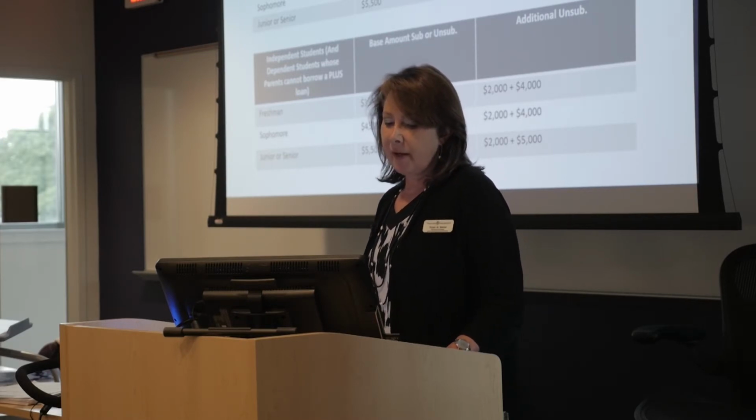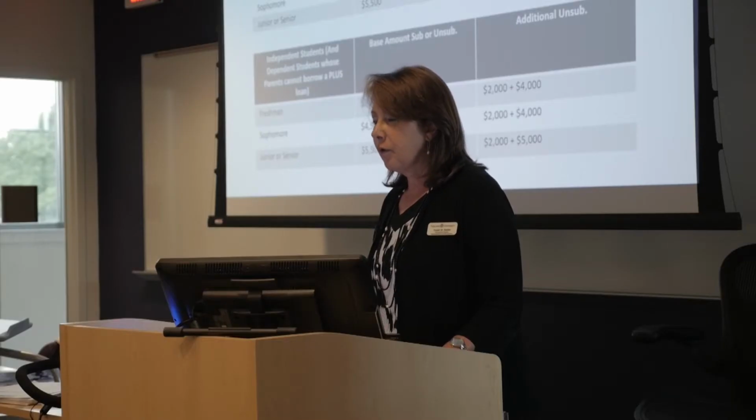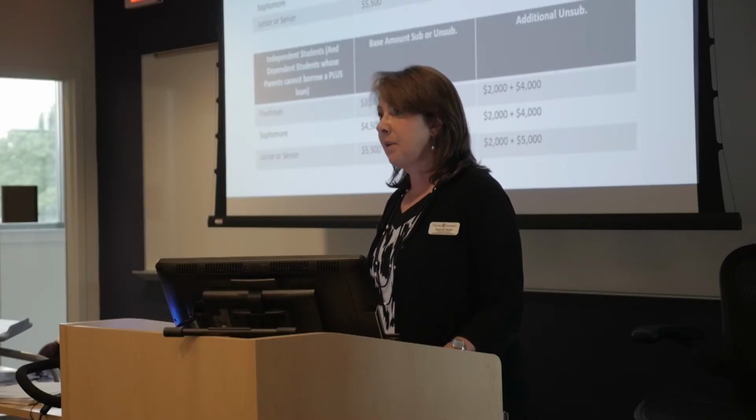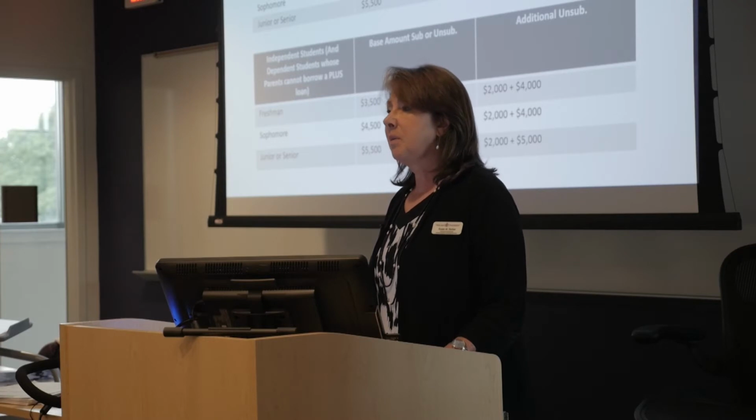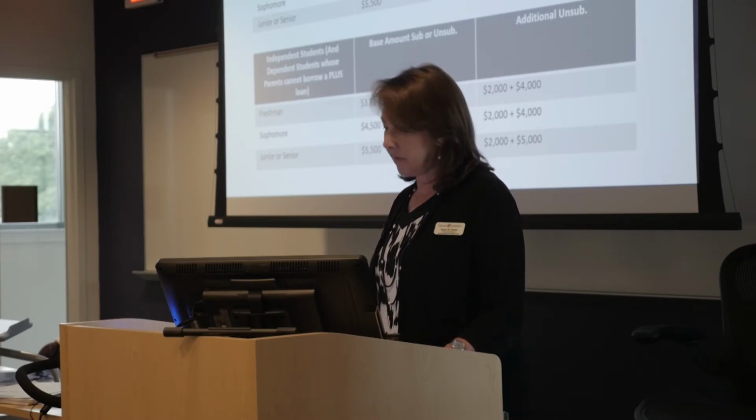Now, if a parent is denied a Parent Plus loan, the government will allow us to give the students an additional $4,000 in unsubsidized loan money, and that repeats itself again for sophomore, junior, and senior year. The junior and senior year, they get an additional $5,000, however, but that's only if the parents apply for a Parent Plus loan and they are denied, and that additional money will always be unsubsidized.